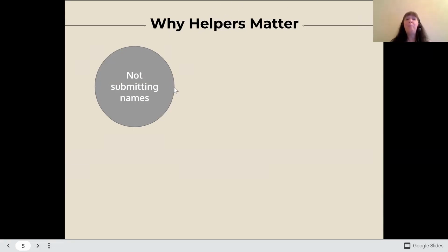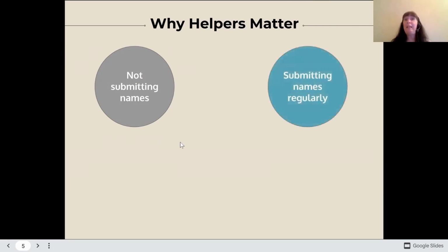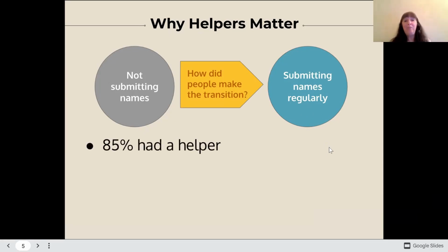But the church researchers found something interesting. They found that there was a group of people who had not been submitting names, and then suddenly they went to submitting names regularly. Of course, the church wanted to know, how did people make that transition? What caused them to go from 0 to 60 in a short period of time? So they went out and talked to people in different countries, not just the United States, interviewed the people, watched them work and so forth to answer this question: how do we get people from not doing anything to becoming engaged regularly with family history? And what they discovered was that 85% of the people that they talked to had a helper or a mentor, somebody that guided them to have success on their own family history.